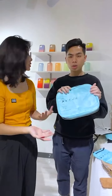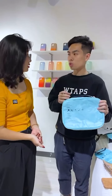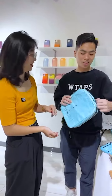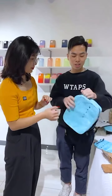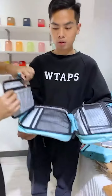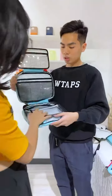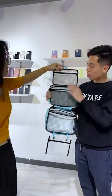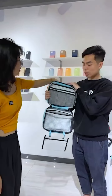It doesn't have enough capacity. It could contain three days of clothes. Really? I don't believe it. Okay, just open the zipper. Wow. Oh my god. Yes. It contains so many layers. Yes, different layers and different sizes.